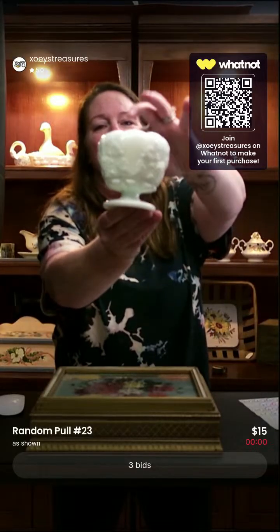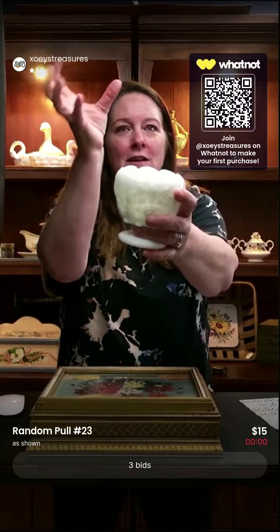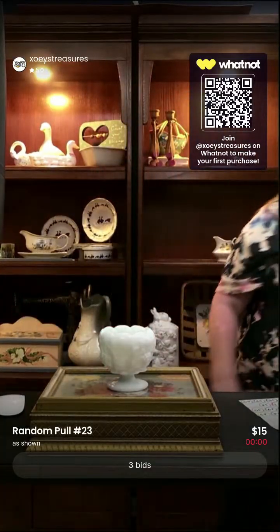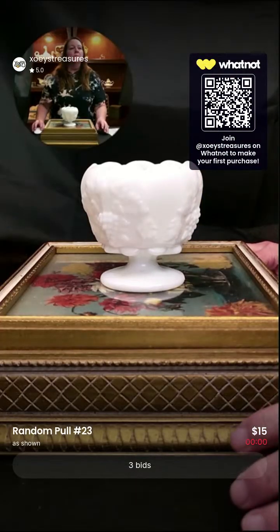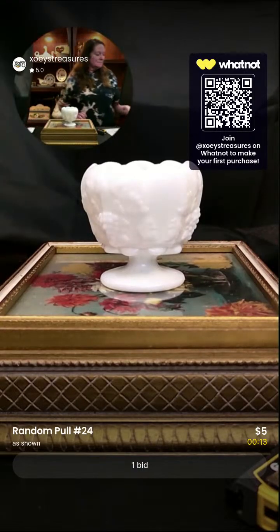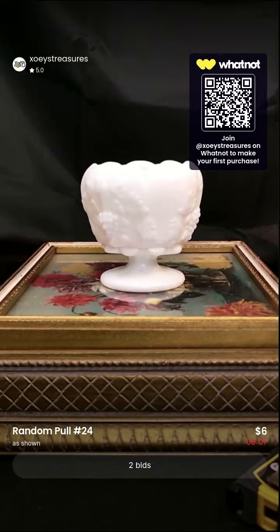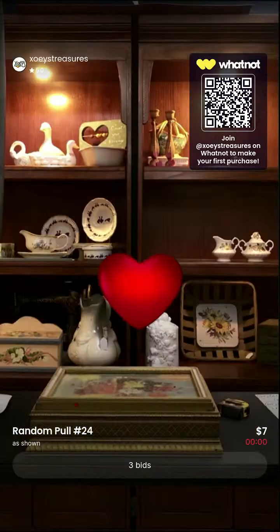All right, we have a little piece of milk glass. What I really like about this one is this scalloped edge. It is soft, and it kind of rounds in. It is a grape and leaf pattern, but it is a sweet little piece of milk glass. I lost my tape measure. I was going to give you a measurement, but here we go. It's 4 inches tall. And that's running for just $5. Thank you so much for your bids. And Tadpoles, that is heading your way. Thank you very much.